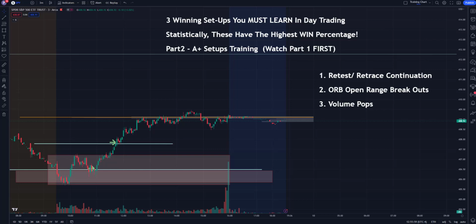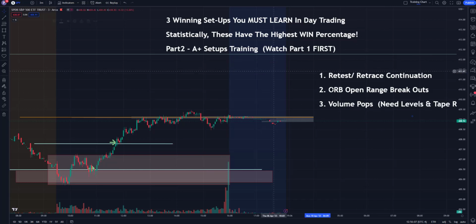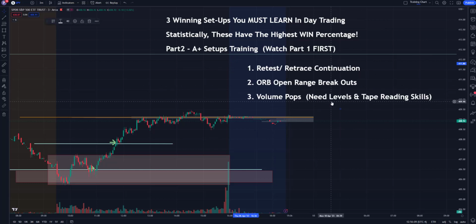So what do you need in order to understand how to capture those volume pops? I'm going to tell you now. To capture volume pops, you need to understand how to read the tape. And you need key levels, period. There's no way around it. Three winning setups you must learn in day trading.